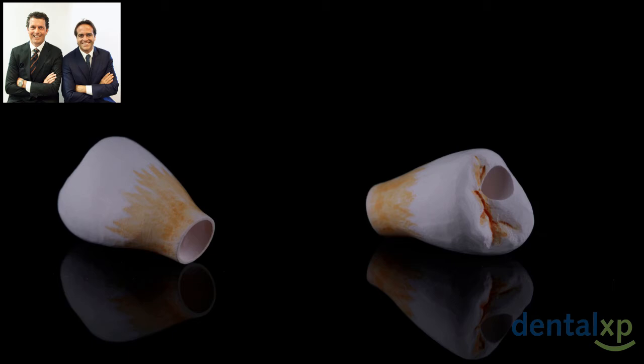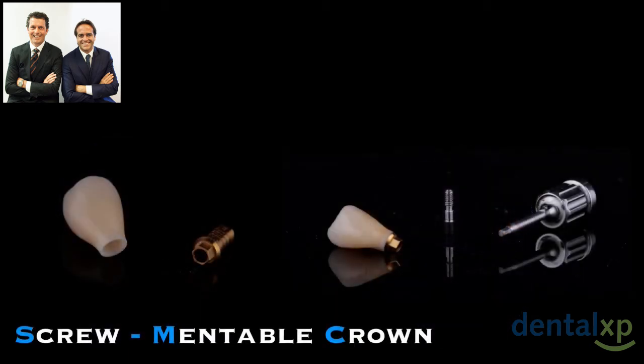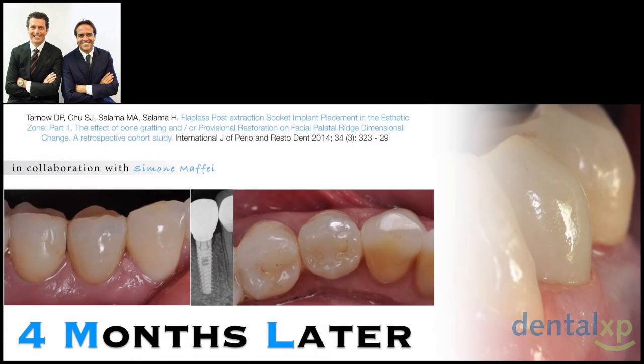monolithic zirconia crown. Screw mountable crown once again. Here you see the different parts and pieces that are then bonded together, and this, 4 months later, is the final case. And if the corrective therapy has been done very well, properly, you can obtain this kind of restoration in 2-3 appointments, no more, so optimizing also the overall management of your dental clinic.